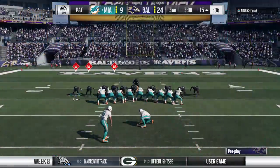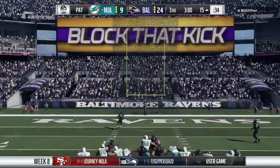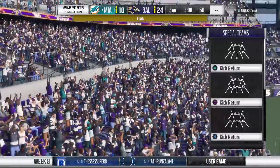Jarvis Landry, his 4th touchdown on the year. And the Dolphins are able to draw a bit closer. And this is up and good. That'll make it a score now of 24-10.